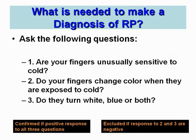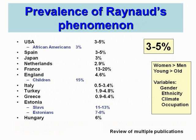The prevalence of Raynaud's in the general population, that is, individuals that have Raynaud's that are not necessarily related just to scleroderma, is extraordinarily high. It's 3 to 5% of the general population. It's more common in women than men. It is more common in young individuals than older individuals, but there's a great deal of variability based on gender, ethnicity, the climate that the individual lives in, and even occupation, and there are some occupations that can provoke Raynaud's, such as the use of vibratory tools over a long period of time.